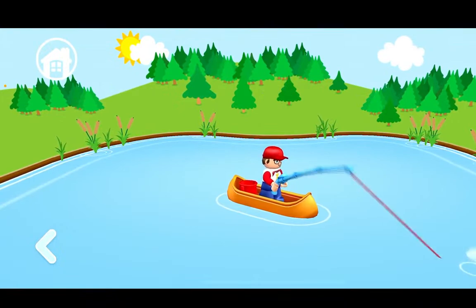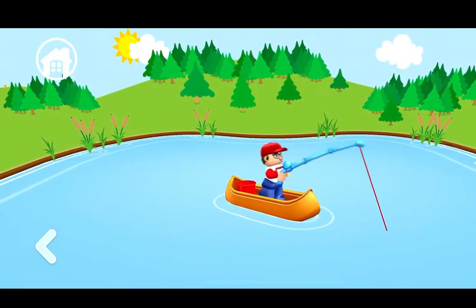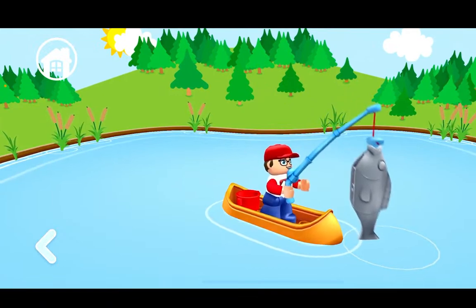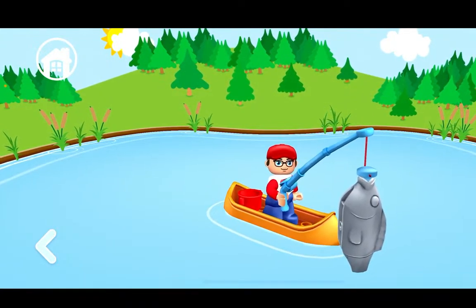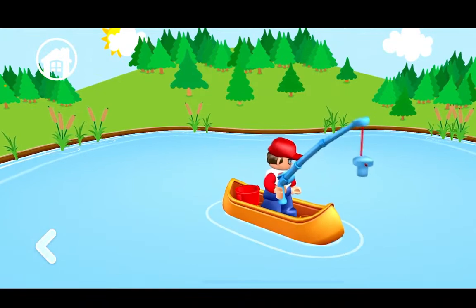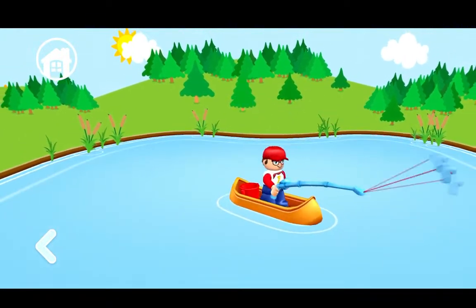Oh, Bob fishes on the lake in his boat. Pull, Bob. Yeah. It's a fish. Super. Take it in the bucket. And one more time, throw the fishing rod. And pull.